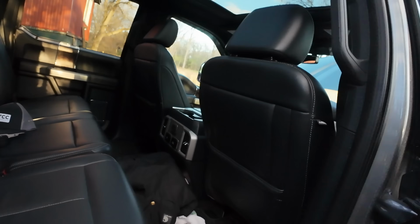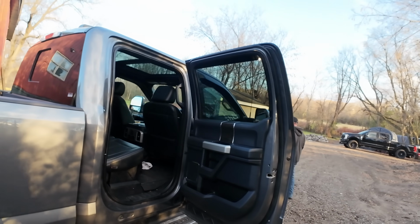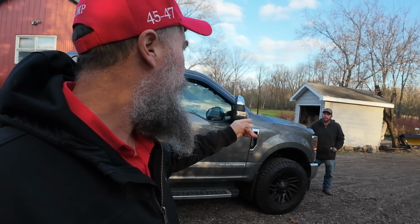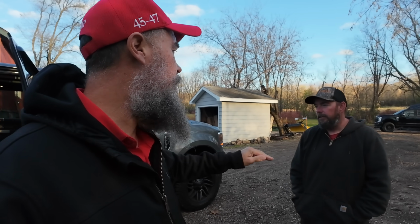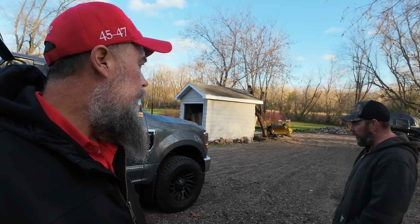So he bought an extended cab. We've had problems with both of our 2015 Ford gassers. What was the problem with the other Ford gasser? Just, I think we put new springs in it because those got worn out, and front end stuff. Boy, I can't remember everything.